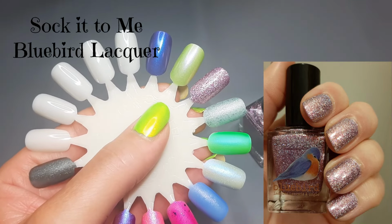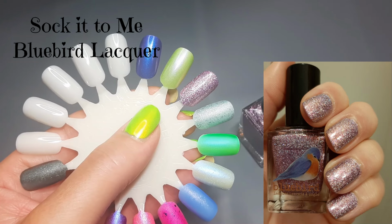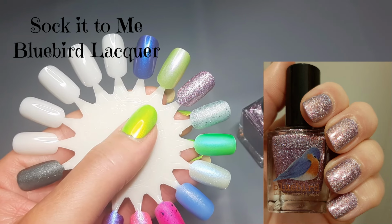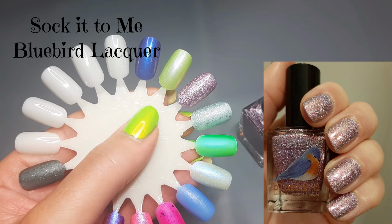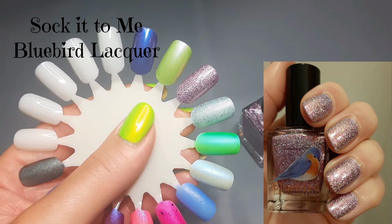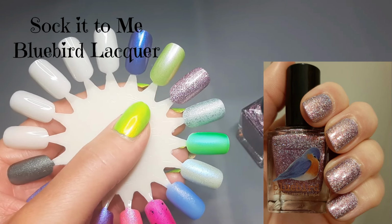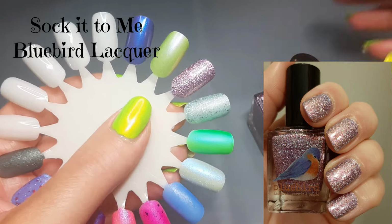This one I have worn, so hopefully I can find my picture. My old way of organizing my pictures is not working out for me, because trying to go back and find them, I have a new way of organizing them, which I'm hoping will be better for going back and trying to find older pictures, because I don't think I've worn this recently, but hopefully I can find it and I'll insert the picture of it on my nails.